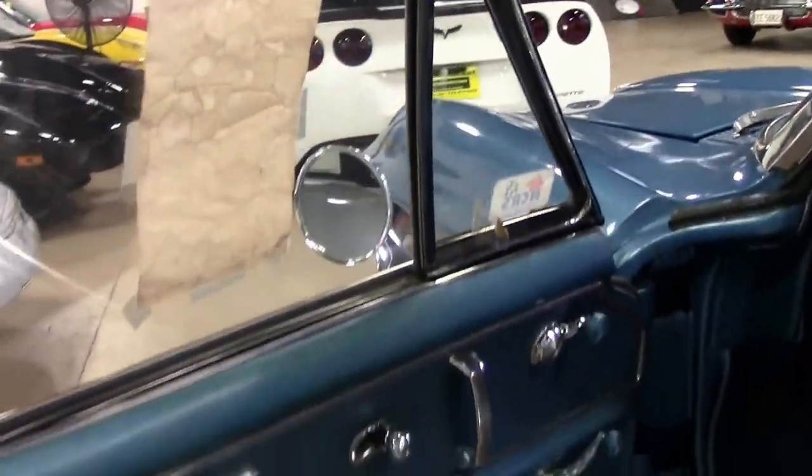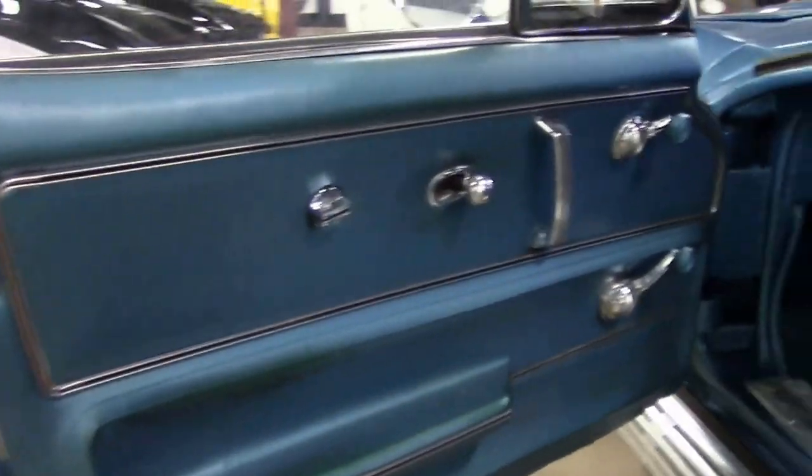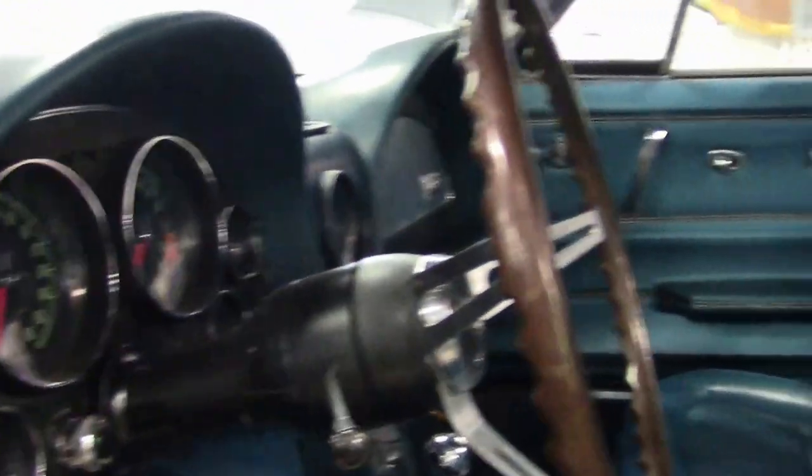Check out the interior. There's a 4-speed manual transmission. You'll see the AM/FM radio. Newer weather stripping and carpet. Carpet's in good shape. Notice the seats.